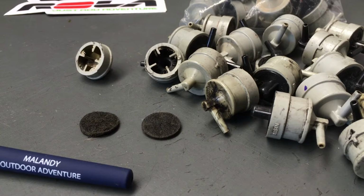So these MAP filters, MAP filter, manifold absolute pressure. As I said before, it's a filter in the vacuum line. The sensor is the MAP sensor, right? We don't want to get that dirty and contaminated. That's why there's a filter in place. Now, like any filter, they get dirty, they become blocked, and when a filter's restricted, things don't work as well as they should. Things don't flow the same.